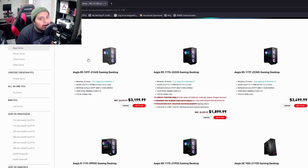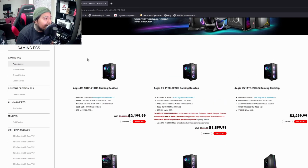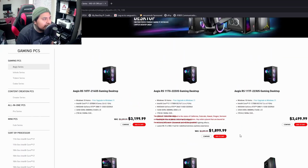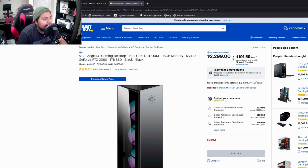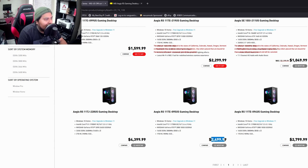I did not buy this MSI computer through MSI. I actually got it through Best Buy, simply because that's usually where I do all my shopping. So here we actually have the actual listing that I had. As you can see here at Best Buy, the price was $2,229, and almost $200 more for the same one from MSI.